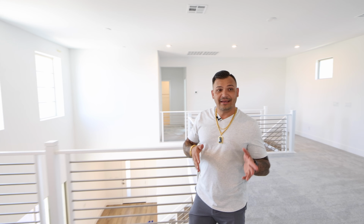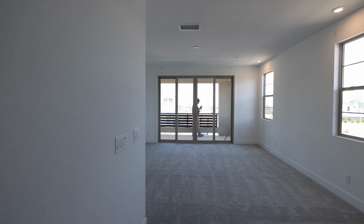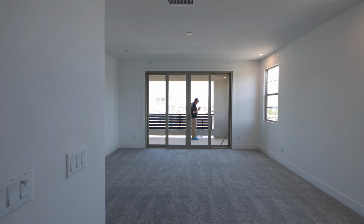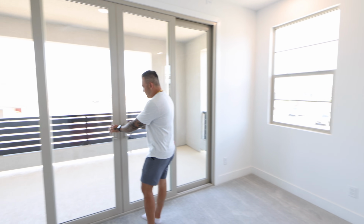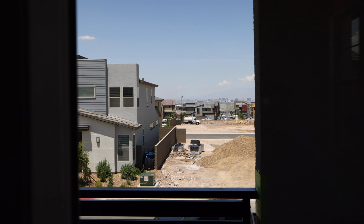Now let's make our way into the primary. Now I really do like the primary, how large it is. Now as you walk into the primary, off to the left, we have our bathroom. Now in the primary, we had some carpet stains here. It looks like they cleaned the carpet stains out. And coming out here, as you can see, you have a beautiful view of the strip.